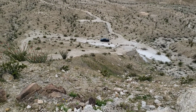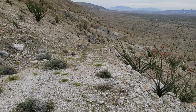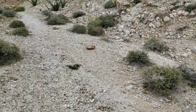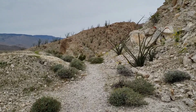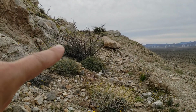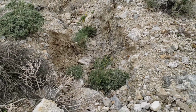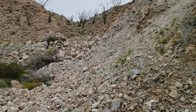Well, true to form, I went straight up the hill and realized that there's a road. Yeah, you live and you learn. Let's continue on this way, see if we can find the actual mine. You can tell this road hasn't been used in a while. Lots of vegetation growing over, and most of it are severely worn out by rain. This actually looks like the mine.